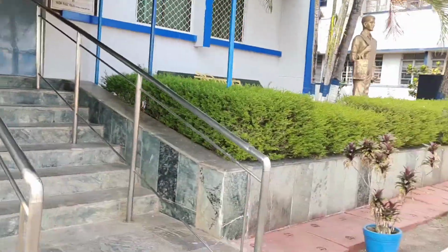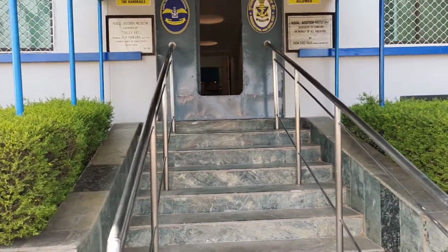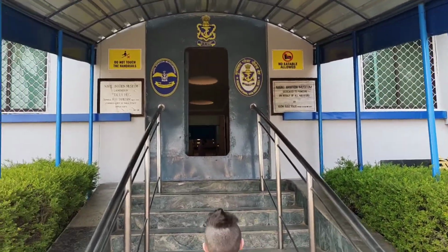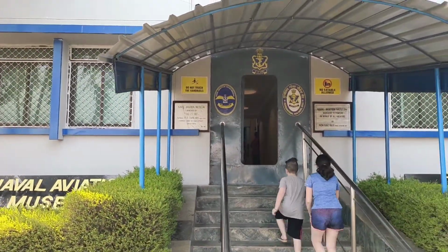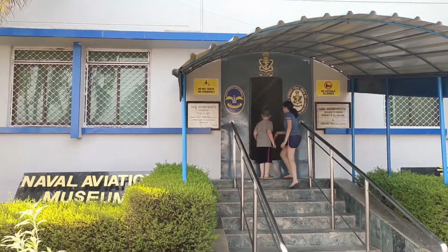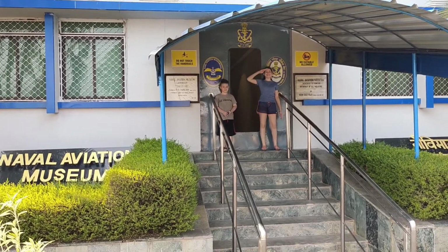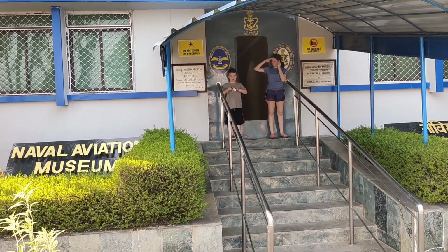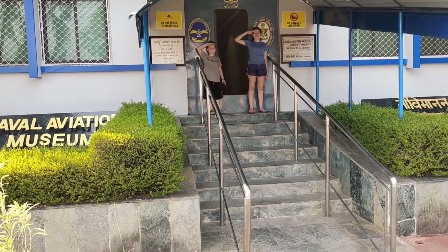Liam, stand by the door and take a nice picture. Yeah. Go stand by the door, both of you. Please go stand there by the door. Both of you. Stand by the door on each side. Okay, got you guys.